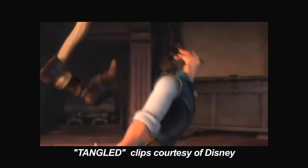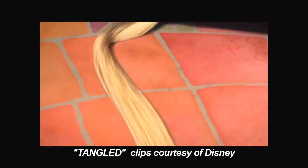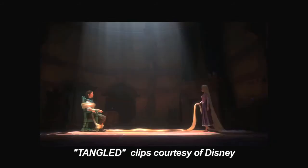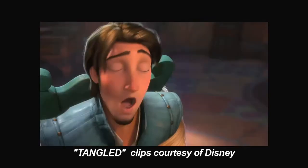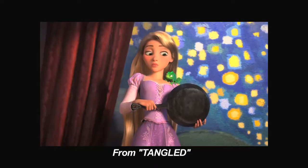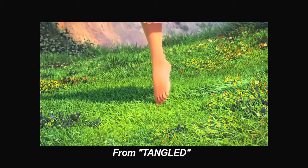And that technology was first used in the film Tangled that was released in 2010 and now exists in the Disney pipeline for use in all the future movies after that. And that technology enabled the heroine in the movie, Rapunzel, to have a much more realistic motion for her dress.